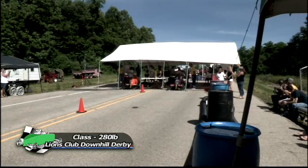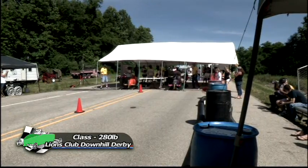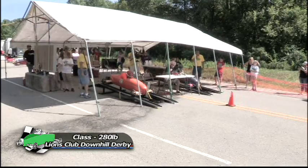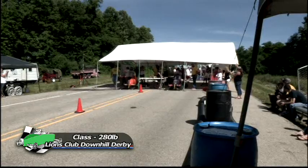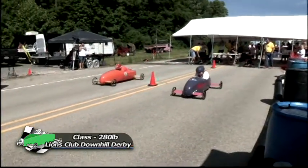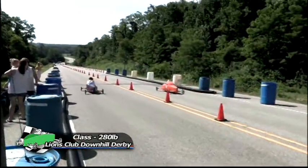Green light at the bottom of the hill. The 04A of Ariane Wofford in lane 1, and the 30 of Blaine Hornsby in lane 2. And here we go. 3, 2, 1. And there they go, a nice clean start. They're on their way.